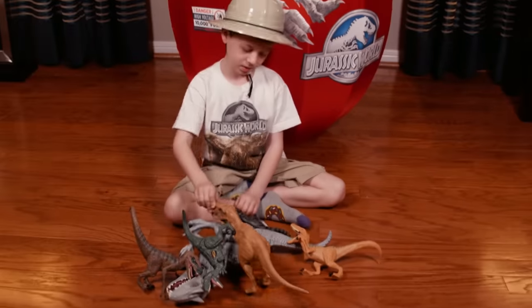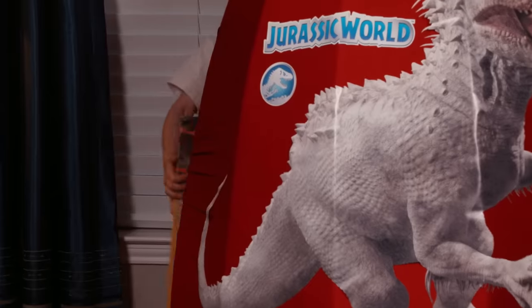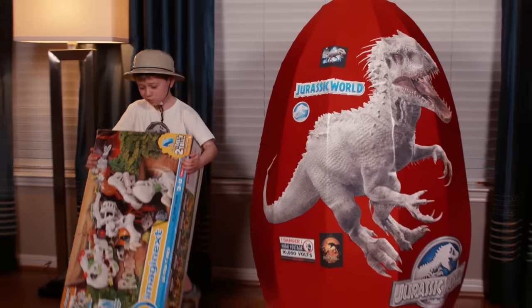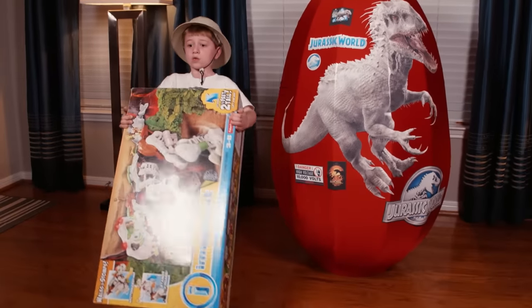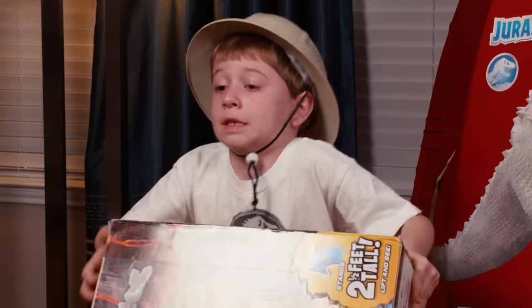Hey, LB, let's see what other toys are in the egg. Okay. Wow, this is a big toy. Oh, I can barely hold this. Awesome! It's the Imagine Next Ultra T-Rex! Yeah. Cool!